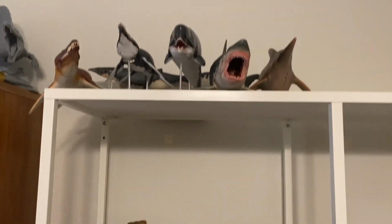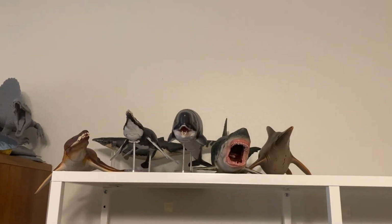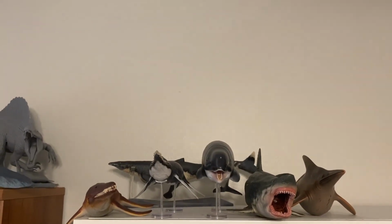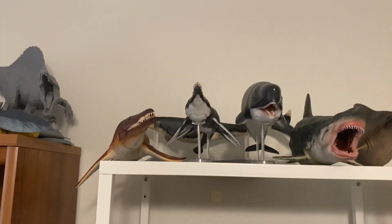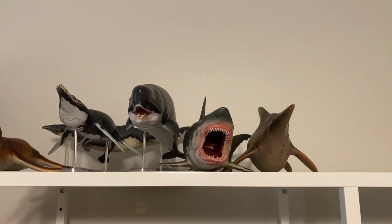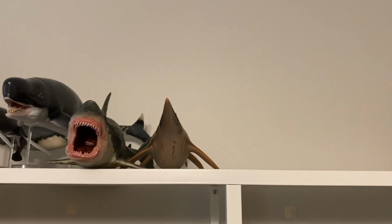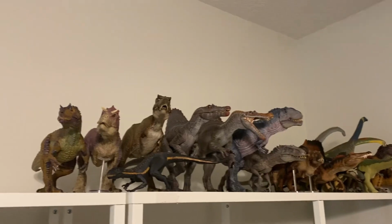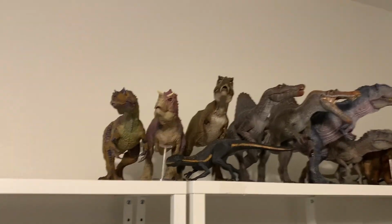On the very top, we've got one more section for the non-dinosaurs, all of which are giant sea beasts. The PNSO Mosasaurus is chilling in the back, the Kronosauruses from Collecta and PNSO, the PNSO Liopleurodon and Megalodon, and the Schleich Shonisaurus. Back to the dinosaurs. Up here are scientifically accurate, pop culture, and movie dinosaurs.